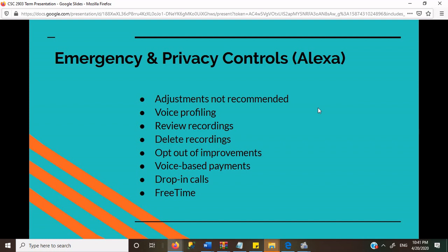Hello everyone, my name is Mohammed and I'm going to be talking about emergency and privacy control on Alexa. What do we have on emergency? Emergency procedures related to voice assistant devices are multiple, very helpful, and could save lives.